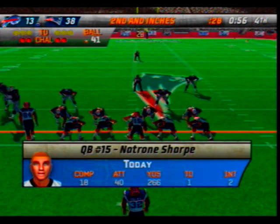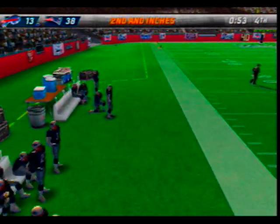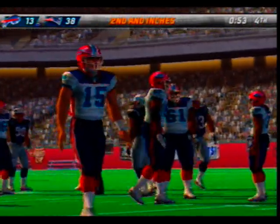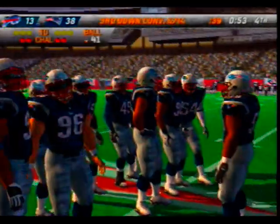Ball on the 41-yard line. They're coming with the blitz. Throws it. Incomplete. Time is working against them. Yeah, I'm thinking they're going to keep going to the air, but it might be a little too late.